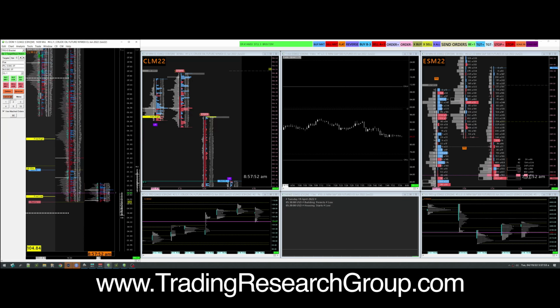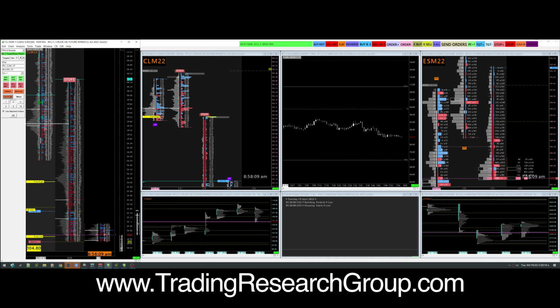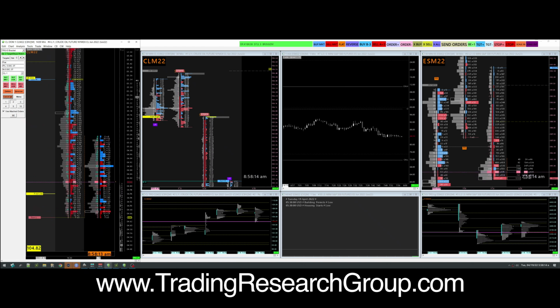Overnight, fairly decent range, although compared to some of what we've seen in the recent past, this is actually on the smaller side. It's only, what, about 4 points? So that is still a considerable range. That's a total range of about $4,000 per contract. Not that I would ever be planning to catch the whole range, but there it is. So we're pushing down on the lows right now.